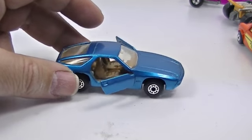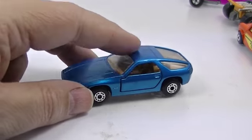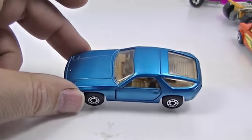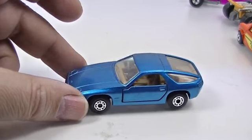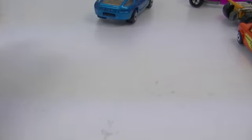This came out towards the end of the run of this guy, but I do have the other variation of this, and I would guess they just started running out of brown is what happened on that guy. But that is a neat little car.